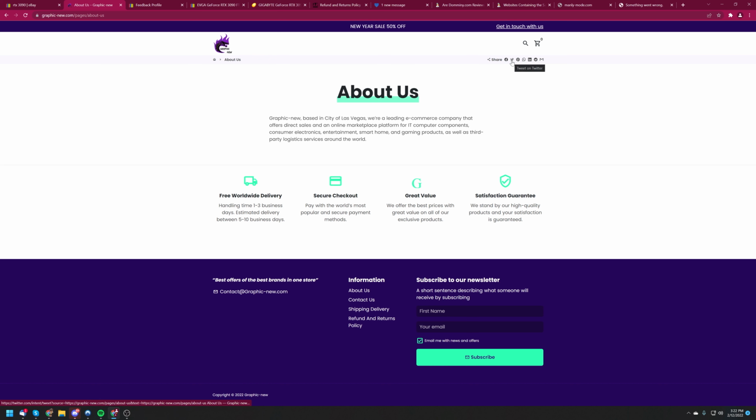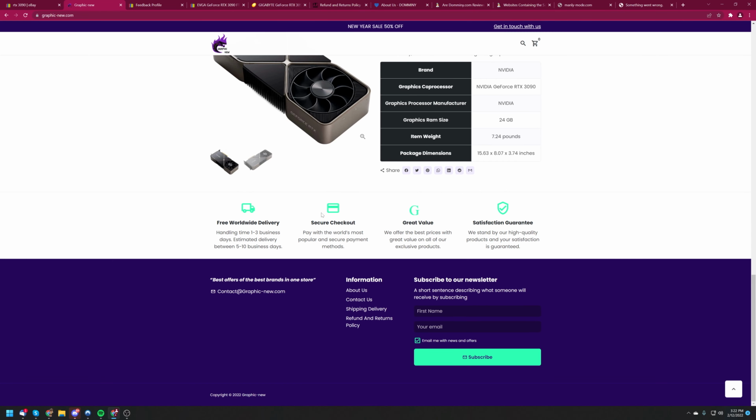Do these guys have their socials? No, that's a tweet button. That's not different. Okay, and they have a thing where you can just post them straight on Reddit. They haven't themselves created any social media, which can be a red flag. It's not always a red flag. Some people just don't like social media. But, okay, contact us, shipping, delivery.